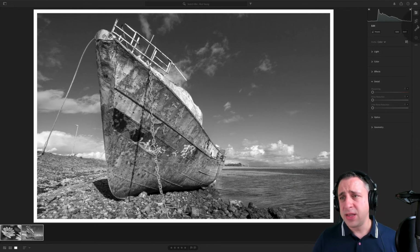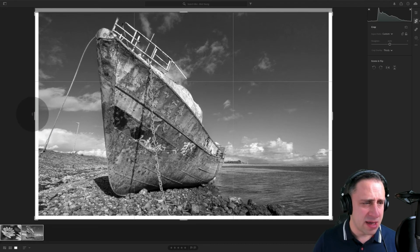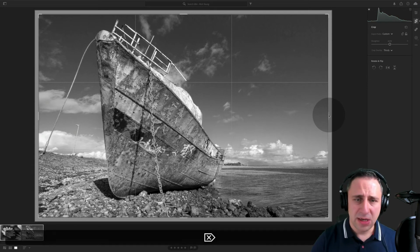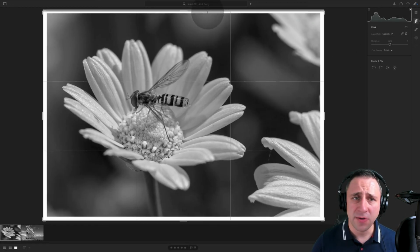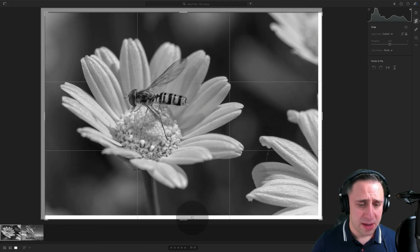We have this boat right here. We're just gonna crop away the frame because that doesn't really add anything to us. So here we are, focusing just on the image. Perfect. And on this one, similarly, let's just focus on the image itself. Perfect. Right here.